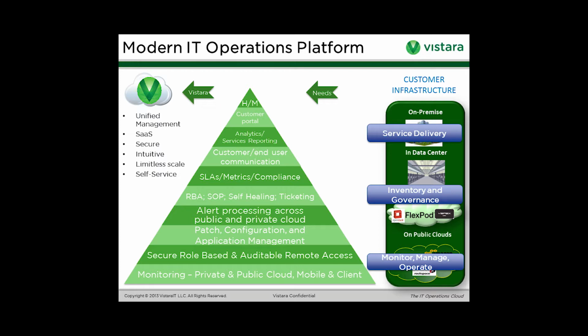Vistara also gives you the ability to do runbook automation, so you can define standard operating procedures, and IT administrators can apply them as needed in response to the alerts they monitor. You can also automate this so that when the system detects a new alert of a given kind, a runbook automation procedure can be executed automatically.